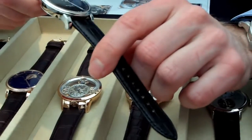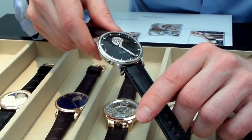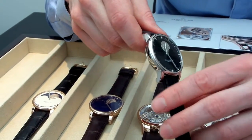What is the material of the moon? The moon is silver. But rhodium plated, it still gets gray, it stays gray.